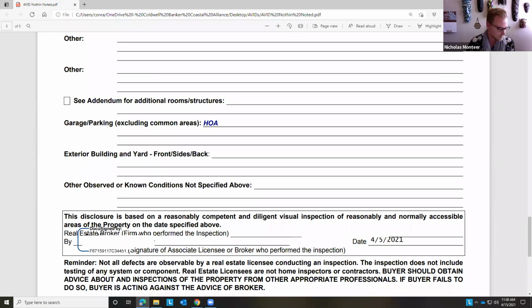So go ahead. Okay. The one thing that is not here, and this is not a CBCA agent form, but what we want you to put, and this is another thing Robert Brand says, in this other observed or known conditions not specified above, we want you to write: the items noted above are what I have observed. I do not know what they mean, and I urge the buyer to further investigate. Okay, so where do you want us to write that?